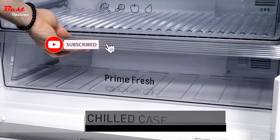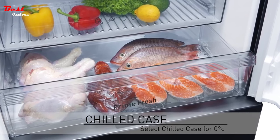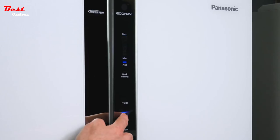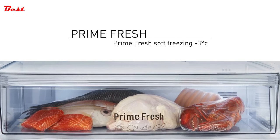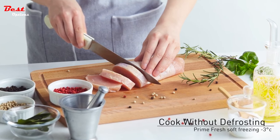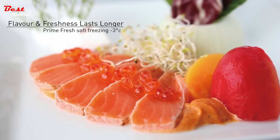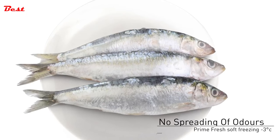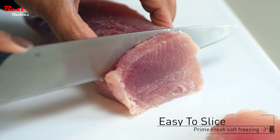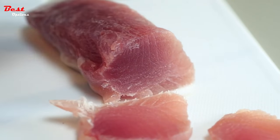The switchable chilled case is ideal to store and chill food items like dairy and meat at approximately 0 degrees Celsius. You can also select the PrimeFresh option to softly freeze fresh meat and seafood at approximately -3 degrees Celsius. Now, since food is only lightly frozen, it extends the life of perishable foods whilst maintaining nutrients, flavour and texture. Odours are also minimised, making it ideal for storing seafood. PrimeFresh also offers food preparation convenience, as it's easy to slice and cook it immediately.